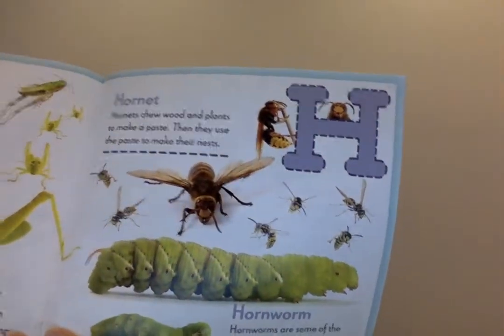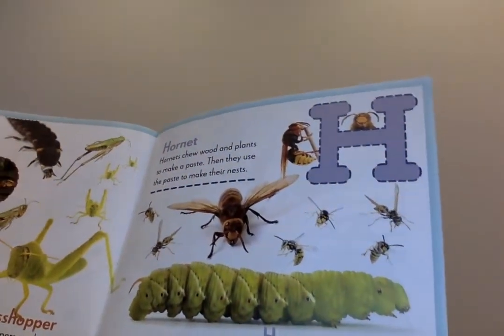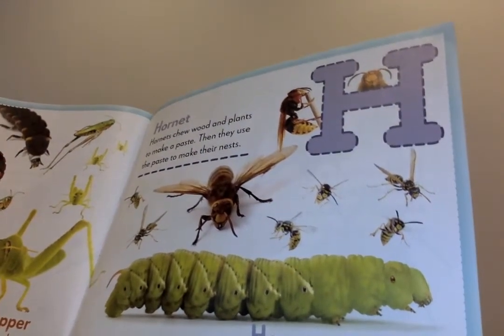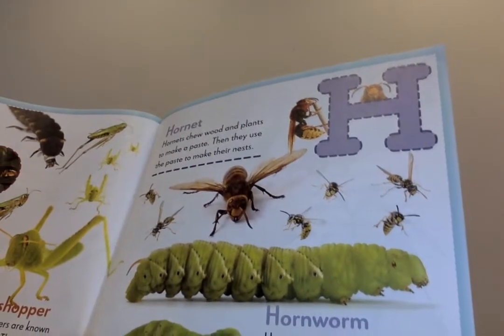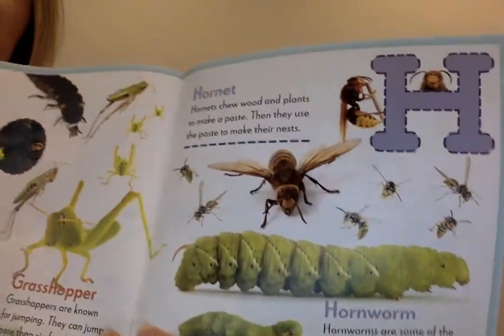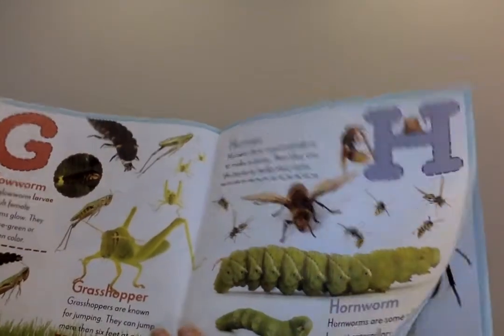After G is H. That's the H sound. H. Like hornet or hornworm. A hornet chews wooden plants to make paste, and then they use it to make nests. A hornworm is one of the largest caterpillars. They can grow to be 4 inches long. Ooh, maybe you can get out a ruler and see how long 4 inches is. That's a big caterpillar.